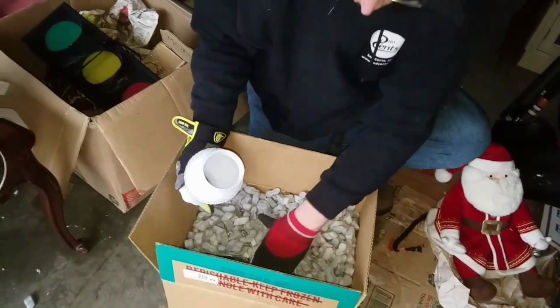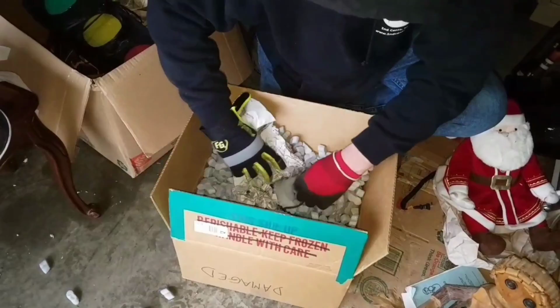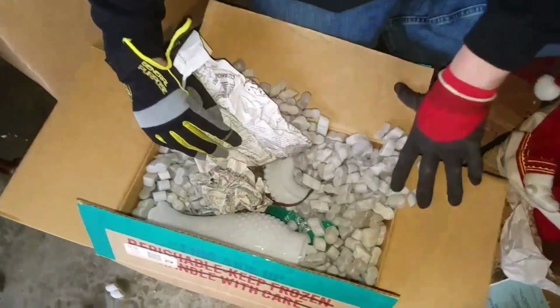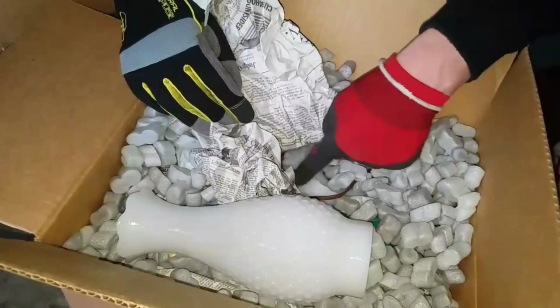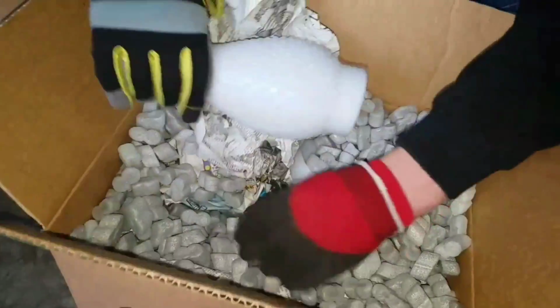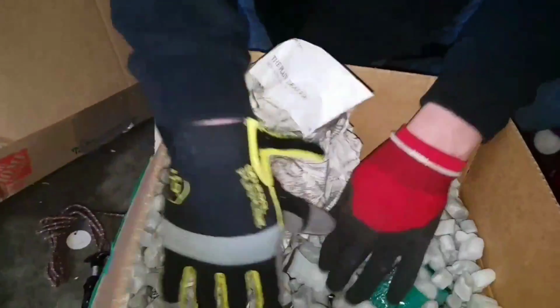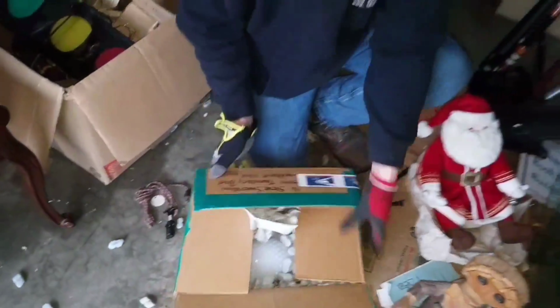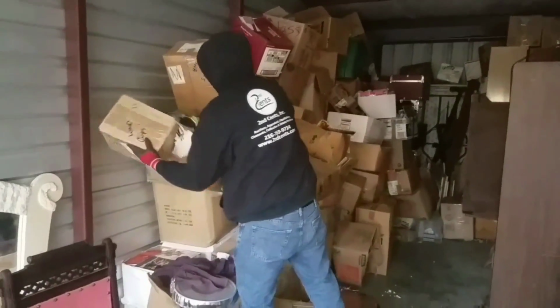So we got one. Oh, looks like it's the top of an oil lamp or some kind of lamp. There it is right down there. So this is called milk glass, and this design here is candle wick design. So looks like we got a candle wick, milk glass light, the shade, everything else right there in the box. So once again, $125 for the unit. And there's your boxes.